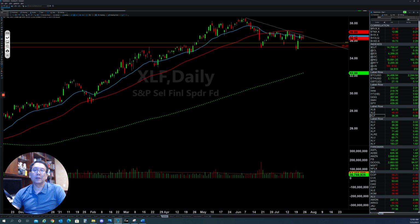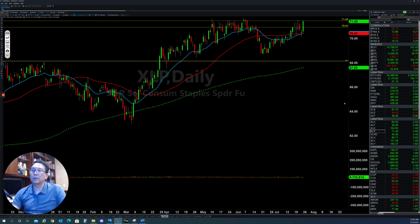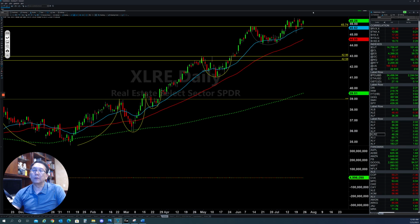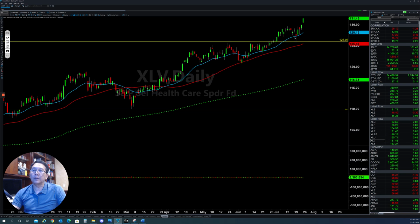If you look at a couple of sectors like technology, XLK, it shut out a couple of days, and then the last 4 or 5 days they pushed it straight up. So technology stocks are still doing well. Consumer staples also shut out a little bit, and now they push it back up again. Real estate is still doing well to the upside, and biotech and healthcare are still doing pretty strong here due to the Delta variant and COVID-19.